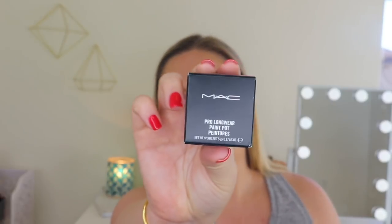On the day I placed this order, the MAC Pro Longwear Paint Pots were on sale for half off, and I've heard people talk about these. I think Tati uses this every day or something, and I've always kind of been interested. I've heard numerous other people too. Normally it's $22, and I got it for $11. I haven't even looked at this yet. A lot of people use this before they apply their shadows, and they say it prolongs wear, I guess. This is in Painterly. I think I got this shade only because that's what I've heard the most, so hopefully it's a good match.